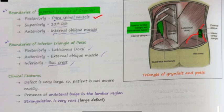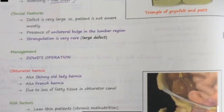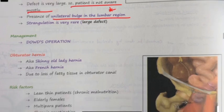So most commonly the hernia will happen through this superior triangle, and some hernias can happen in the inferior triangle of Petit also. So what will the clinical features be? Again there will be swelling in the lumbar region, a unilateral bulge in the lumbar region, and the defect usually will be very large, so the patient is mostly not aware. Since the defect is very large, it will come and go, it will not stay there, and there is no obstruction. These will be easily reducible, and for that reason the patient won't be knowing unless someone else notices.